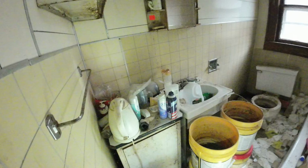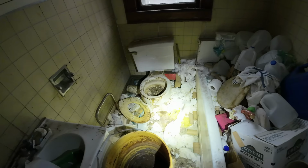I'm going into the bathroom. It looks pretty nasty, especially in the toilet area. If you don't want to see what that looks like, turn away now and I'll tell you when it's safe to look. But this is a pretty disgusting bathroom. Oh God, this is so gross.